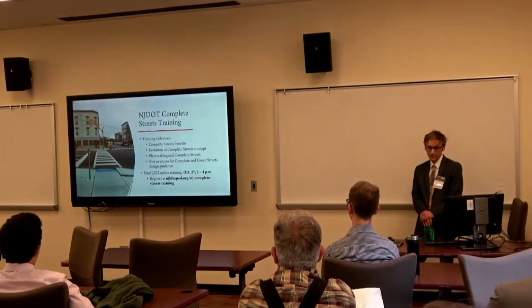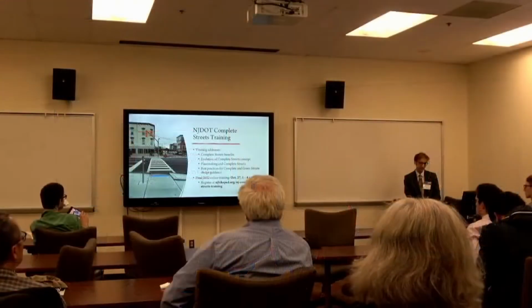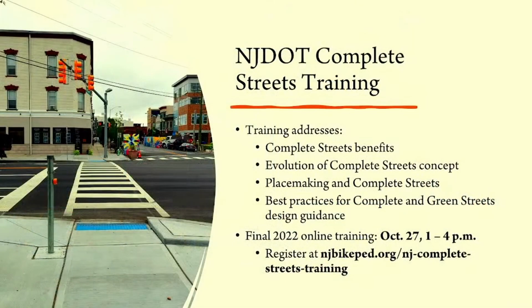The training aims to help participants better understand the benefits of implementing complete streets, the evolution of the complete streets concept, the integration of placemaking with complete streets, and best practices for complete and green streets design guidance. Both the New Jersey Complete Streets Summit and the Complete Streets Training provide opportunities to engage on topics like complete streets design principles and best practices for implementation. Both events include opportunities for participants to ask questions of complete streets experts, and this year's virtual Complete Streets trainings involve an interactive design exercise where participants collectively discuss potential complete streets solutions to real-world examples of incomplete streets.